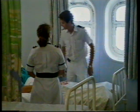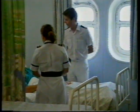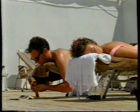Good morning. Good morning. How are you feeling this morning? And the most frequent complaints? A lot of sunburn, so you have to be careful. We try to impress on the passengers to take care, so we warn passengers about sunburn.